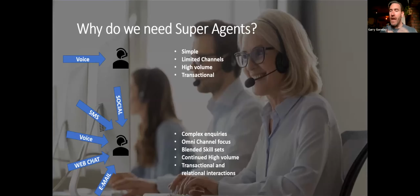And what that does is it creates much more complicated inquiries. It gives much more of a requirement to be omni-channel focused. We have lots more blended skill sets that we have to handle on a day-to-day basis. The volume is still high because the demand hasn't gone away. We might have developed more self-serve technologies that help remove some of that demand, but there is still a demand. And that's not necessarily as transactional as it was. It's much more in-depth, about a relationship.